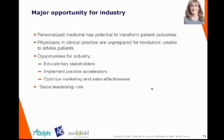So opportunities abound. Number one, to educate the key stakeholders, but there are also opportunities to implement practice accelerators, and that would include overcoming several of the barriers that we identified in the previous slides, including areas in testing and patient selection, interpretation of results, time and resource management, as well as physician-patient communication issues. And certainly, there is opportunity to optimize marketing and sales effectiveness. As we said, reps from industry are welcome and coming up short now. And finally, as Tiffany showed in her first slide, there's an actually major opportunity for industry to seize a leadership role in this area. Back to Mark. Thank you.